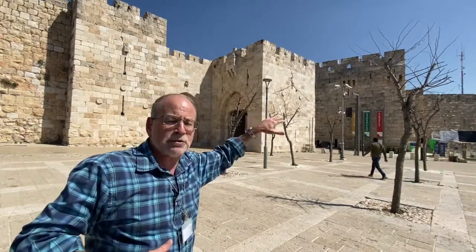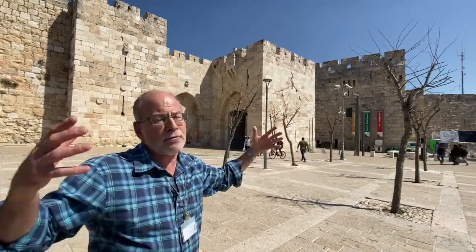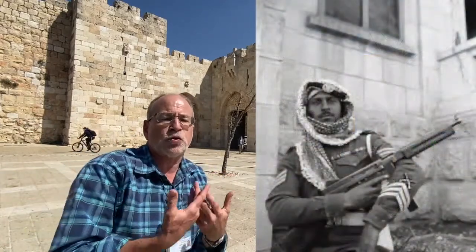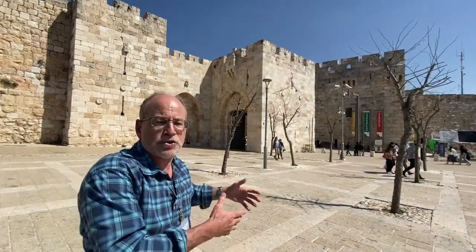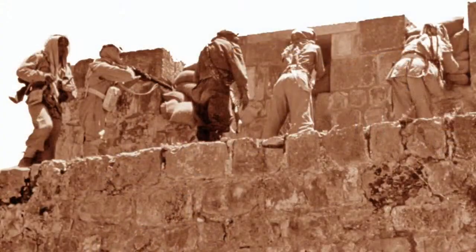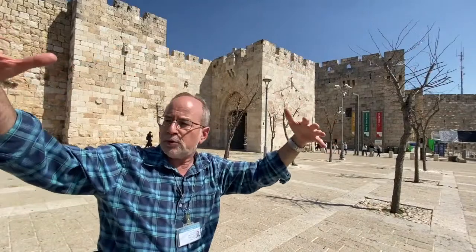We will be successful in breaking through the Zion Gate, but nonetheless, the Israelis will give up on holding the old city, and the whole thing will come under Jordanian control after 12 days of fighting at the beginning of the War of Independence. So our Jordanian snipers would sit up on top of the wall there, above all the bullet holes, and randomly snipe down. Below us was no man's land.